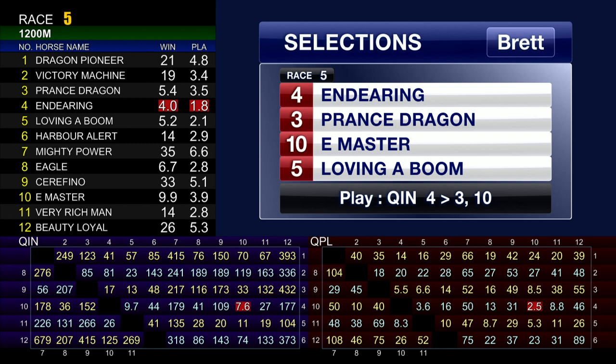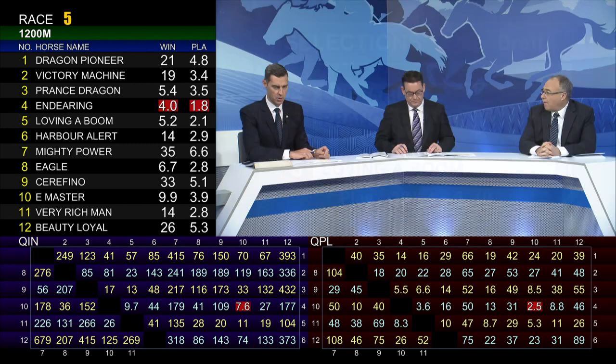4, 3, 10, 5. Yeah, I got Endearing in as well. But yeah, Loving a Boom. I've been with him all season. I'm hoping the blinkers can refocus him because I'm more fond of a Boom rather than Loving a Boom at the moment. And I think last start led, I think he's better patiently ridden. Yeah, exactly. Anything with a boom's good for me. But he goes on top. Blinkers on, Neil Callan from barrier 7.